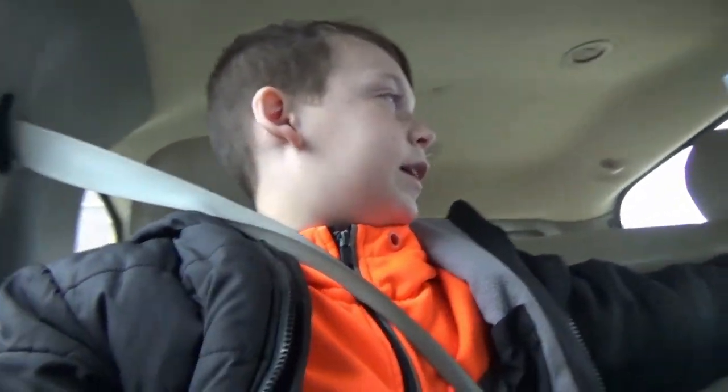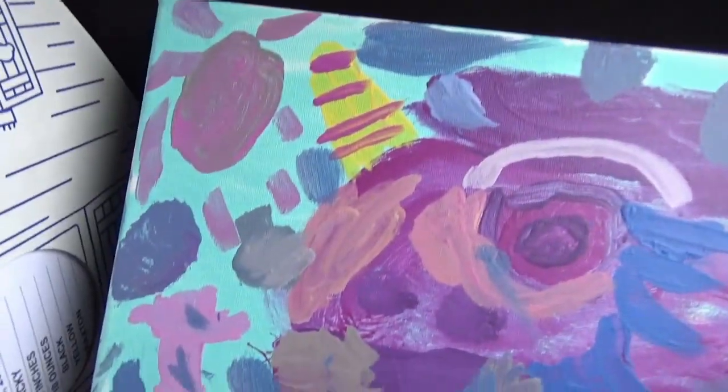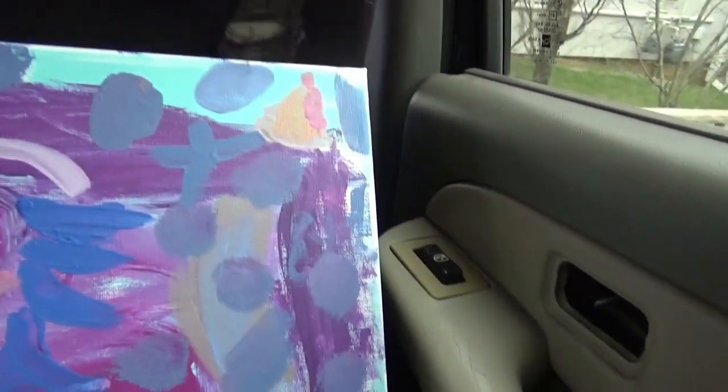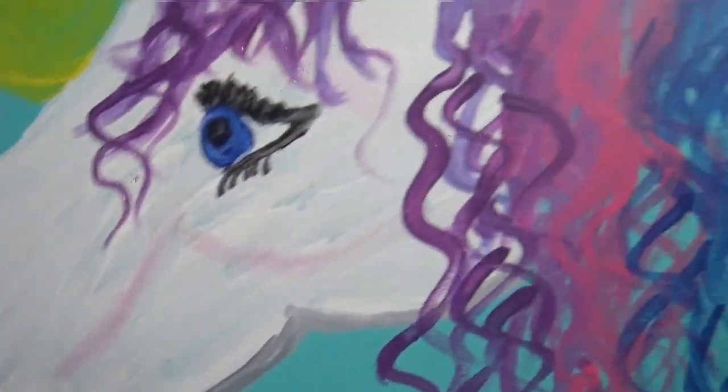We got paintings. This is mine. I'm gonna put it right here, and then I'm gonna show each one off to you. This one is Jaden's. She drew a unicorn. And mommy made a better unicorn. So that's Jay's. And then here is Mom's. She drew a unicorn as well as Jaden.